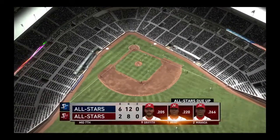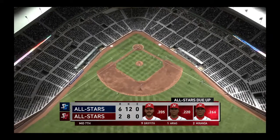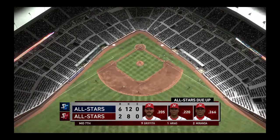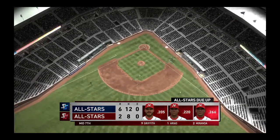So they pick up a run on 2 hits, no errors, and a man left. We'll move on now to the bottom half of the 7th. Get up and stretch. The South Division Stars from the Southern League are on top, 6-2.